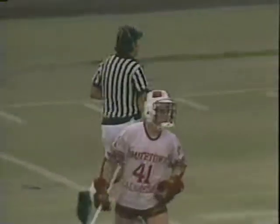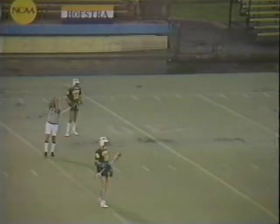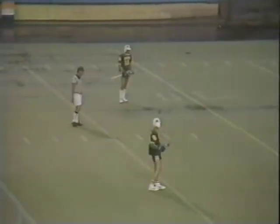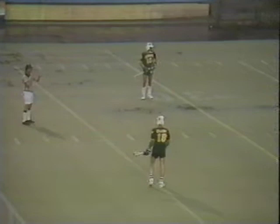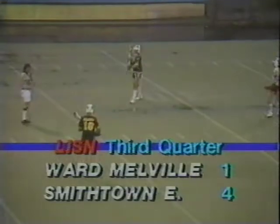So that's a big opportunity for Ward Melville. They haven't been able to cash in, Paul, on these opportunities all night. And of course, they had that 2-man advantage, and it turned in. They lost possession, ended up giving up a goal right after that. And that's been a big play in the game. It was 2-1 at that time. That call was on Carver, by the way, and he's one of their key defensemen. They're going to miss him on this sequence here.